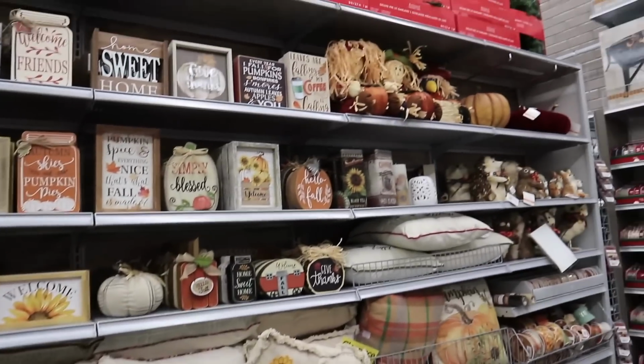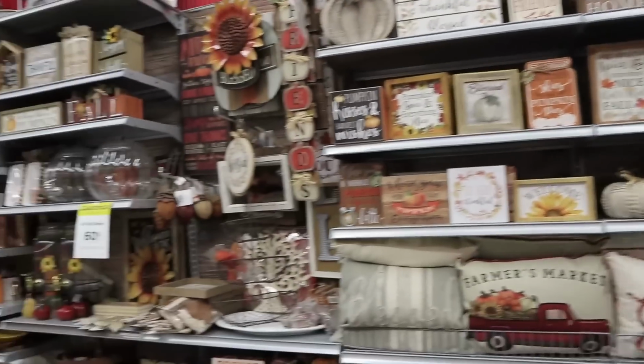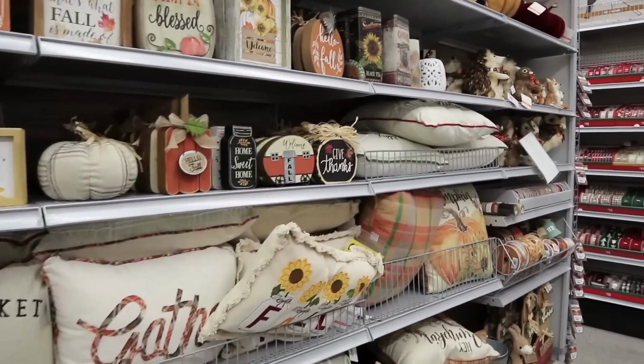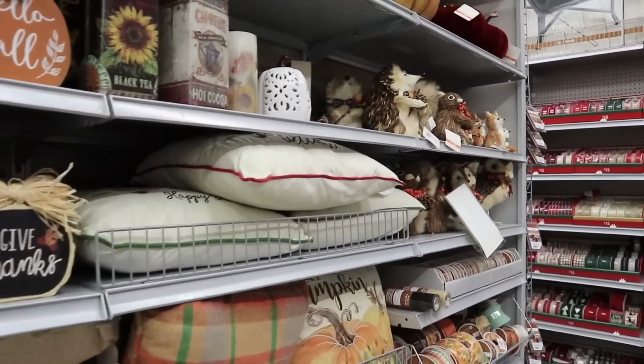I have come into Michael's, and this whole display here is amazing because this is not something that we ever get in Australia. We don't decorate for autumn, so this is really, really cool.